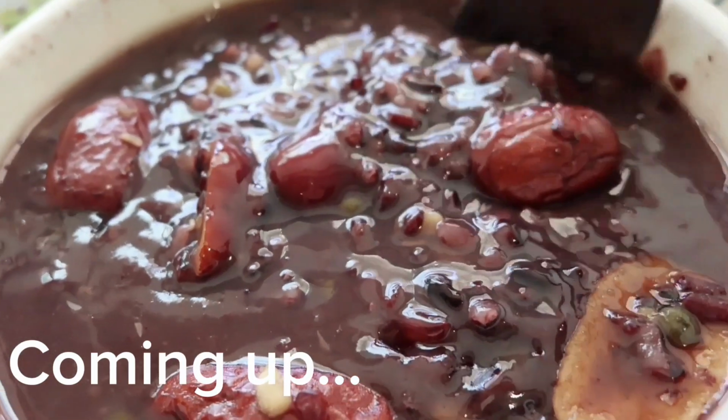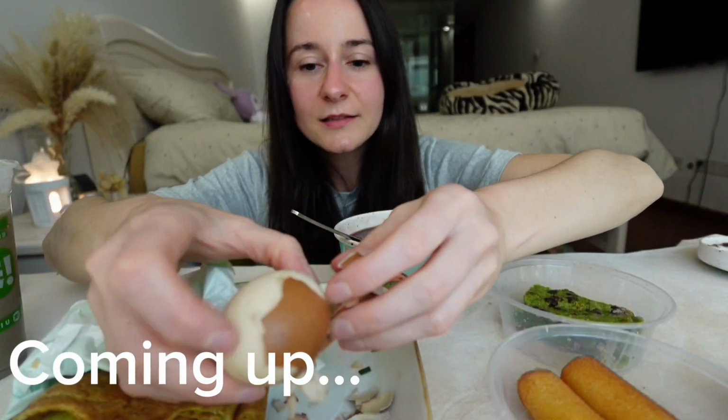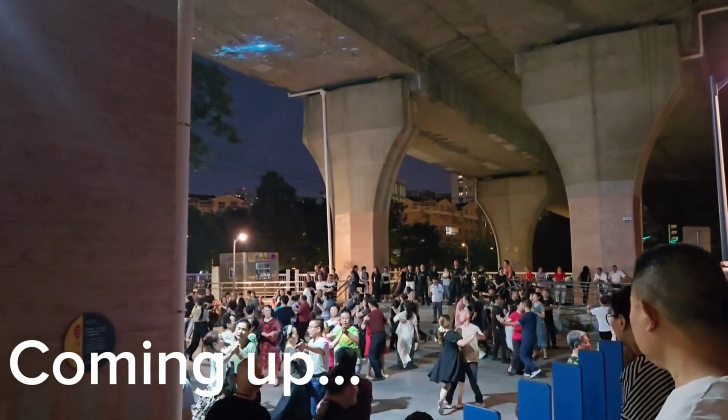Crunchy cracker. This contains black rice, dates. See how it compares to just a regular boiled egg. I don't know what to say about it, rather than just being stuck in a house sat watching TV.